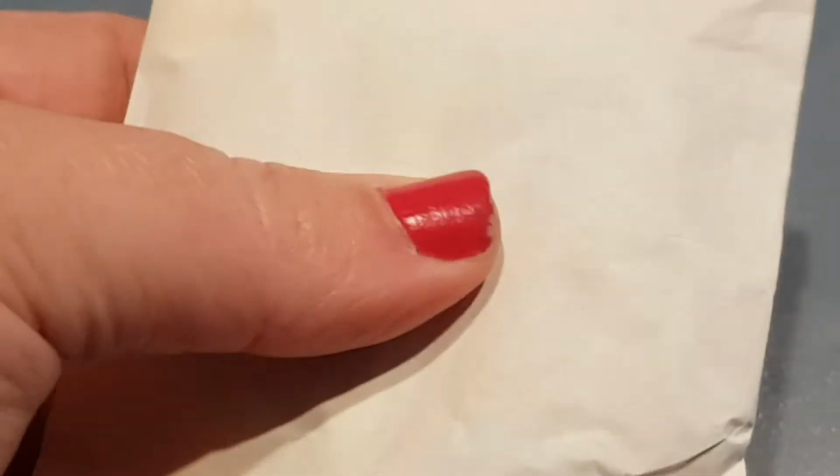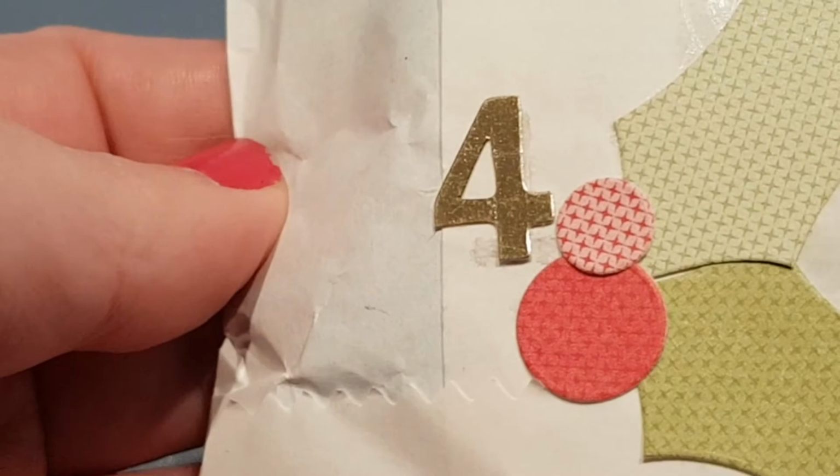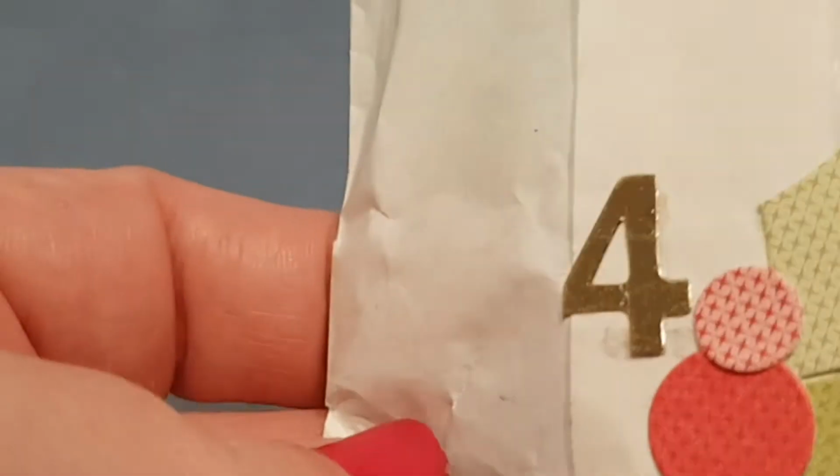And look, it's day four. And this is a cute little package, and it's a bit squishy. But it's got this lovely little holly and berries that she's either cut out or is a die cut that she's stuck together. Very cute. So this will be another package that I will keep to use. And let's see if this will fall out. Nope.